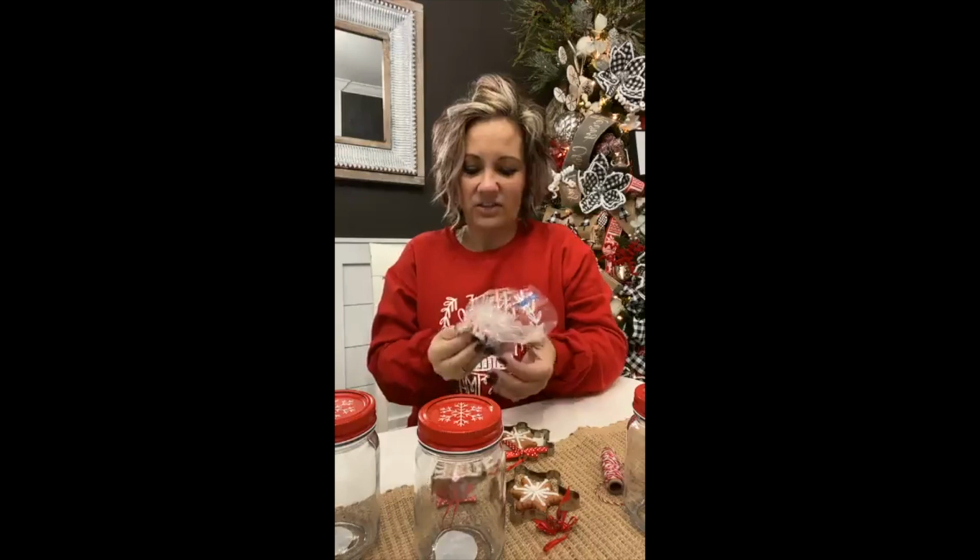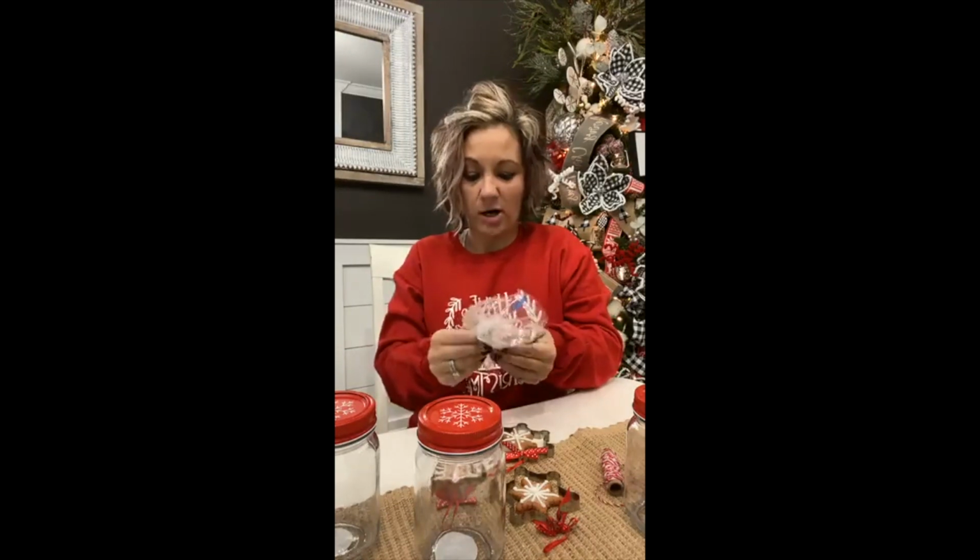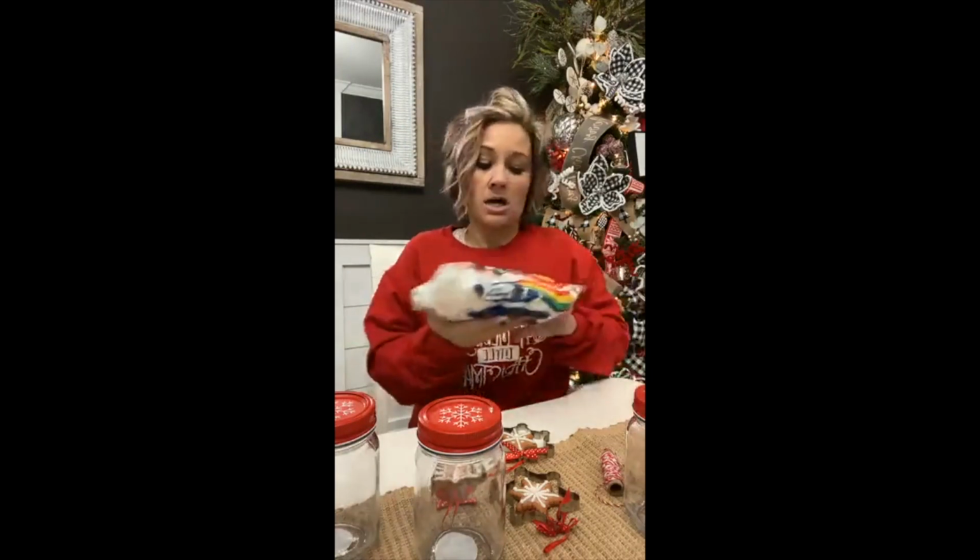Then I got these, I don't know if y'all know the Bob's Sweet Stripes peppermint sticks. They were $1 at Dollar General too. I got these for a hot cocoa bar. I got 2 packs. I probably only need 1, but they were $1. You can also get them at the Dollar Tree for $1. Got me an old pack of mini marshmallows for $1. And I got some hot cocoa.